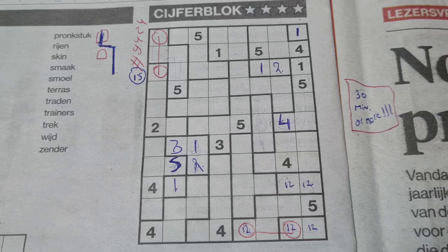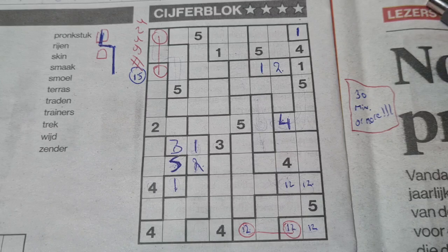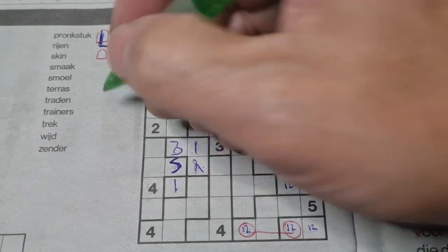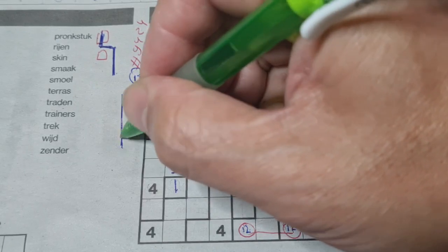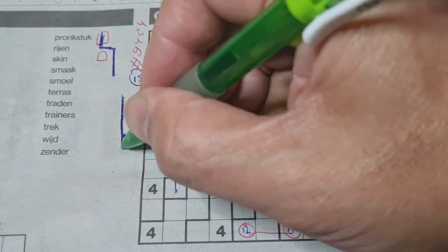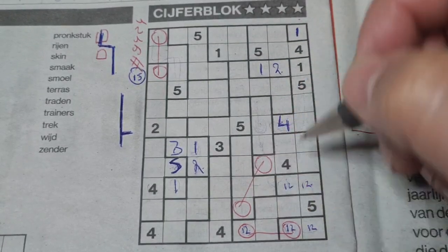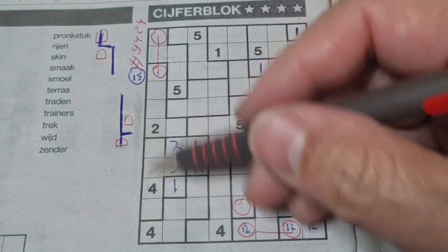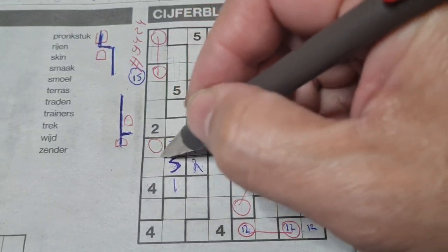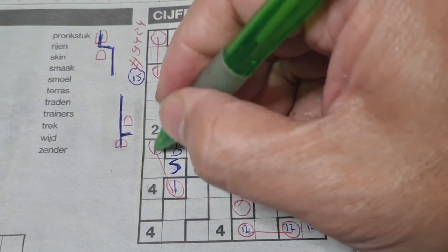Okay. Then the following shape, how about this shape? Let me draw the shape here. When you see this kind of shape, remember that this box has the same number as that box. This box has the same number as that box. Do we have more of these kind of shapes here? Another one upside down. This box has the same number as that box. So in this case, it's a 1 here.